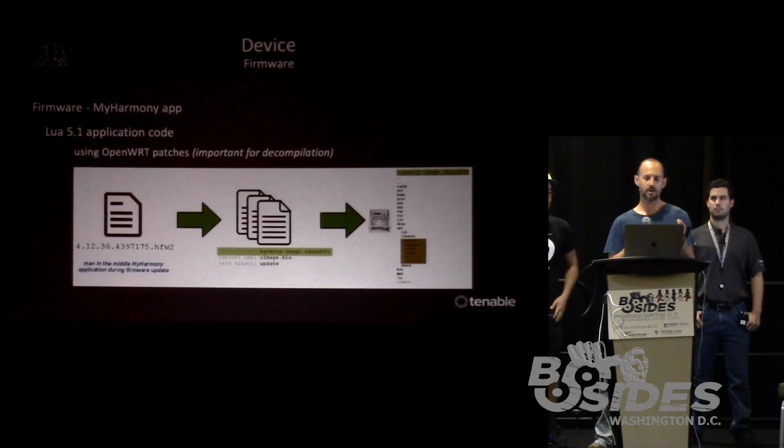And eventually I found out how the device updates its firmware. This is always a challenge for these IoT devices. Sometimes you can download it online. In this case, I couldn't download it.